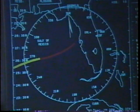Tactical air navigation supplies updated information on bearing and speed provided by a radio beacon from the ground.